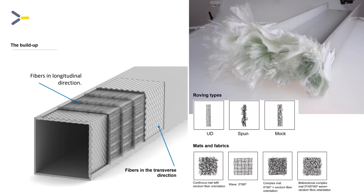Complex mat is actually a combination of a continuous mat sewn to the woven fibers. This mat gives you very good suction of the resin, and it can also improve your mechanical properties. The next one is a binder, actually in complex mat. Next to the 0 and 90 degrees, it has biaxial fibers of plus minus 45 degrees. Those fabrics are used in special and customer-specific profiles, and are not part of our standard profile range.